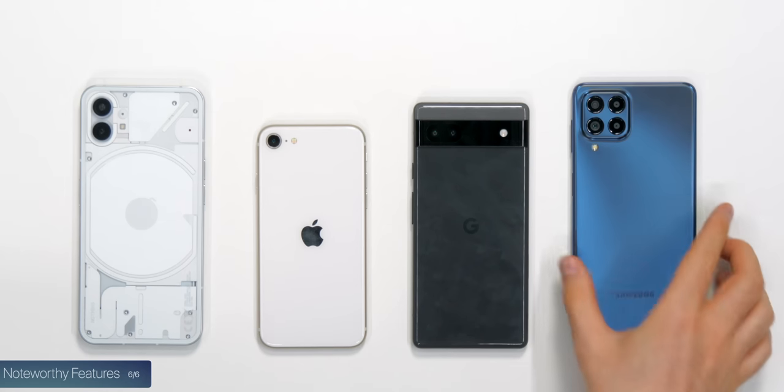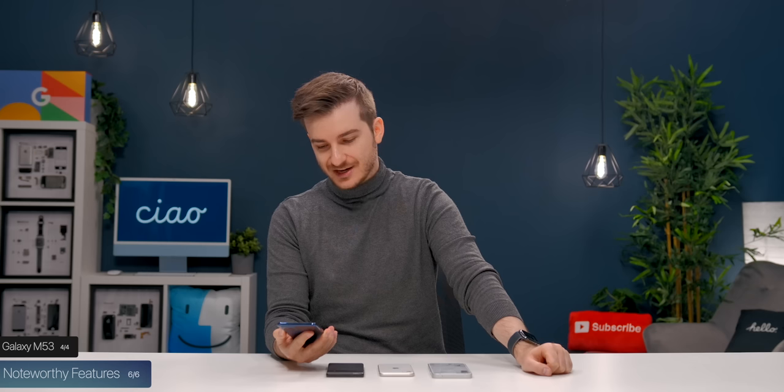And in the last place, we have the Samsung Galaxy M53. There's nothing much to say in terms of unique features. I think we covered everything. If anything, the speakers are really bad on this. They're actually mono, so we don't have dual speakers. It's the only one that doesn't have dual speakers. So here's a quick speaker test.